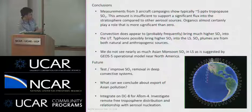So some things I'd like to do is use some of these measurements that we have of SO2, of these high values, to test the convective removal of SO2 in these models, test the parameterizations for convective lofting or wet removal of SO2 in models. And I'd like to see if we can say anything about these measurements we have from last fall, and if it's really telling us anything about Asian pollution transport, or maybe the model is just totally wrong for understood reasons.